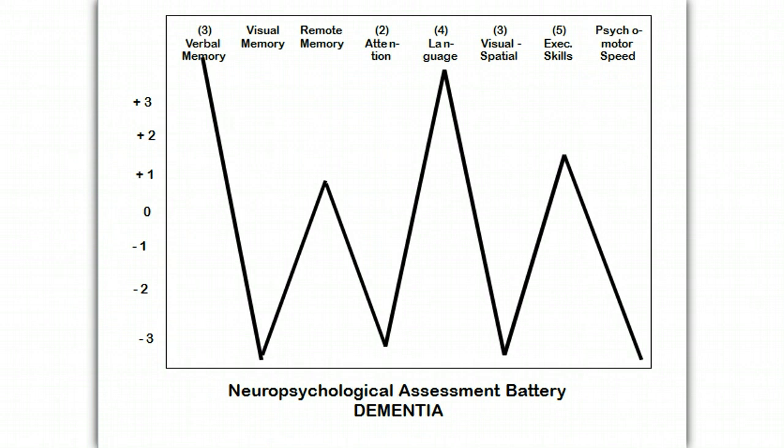Again, this is a very jagged chart. There are extreme highs and extreme lows, which means this person's experience of the world is not at all like the experience of the world of a person who scores around average in all of those abilities. Now, we're looking again at brain function. We're looking at the things the brain is supposed to do.